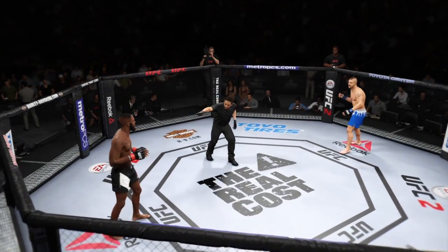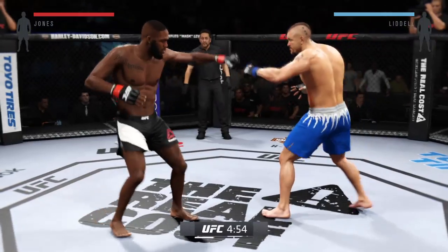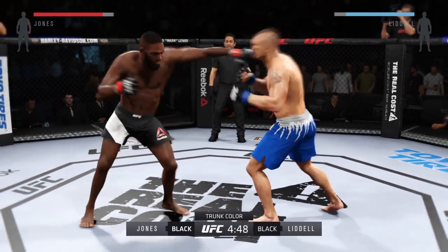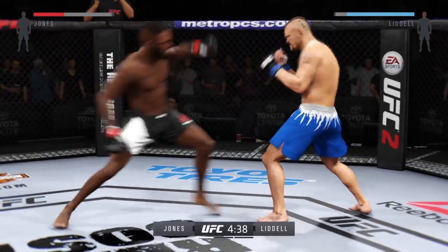John Jones. There you go. You ready? Chuck Liddell. Are you ready? Here we go. Fight scheduled for 3 5-minute rounds. Blue trunks for Liddell, black trunks for Jones. John Jones has excellent elbow technique and is something to definitely look out for in this fight.